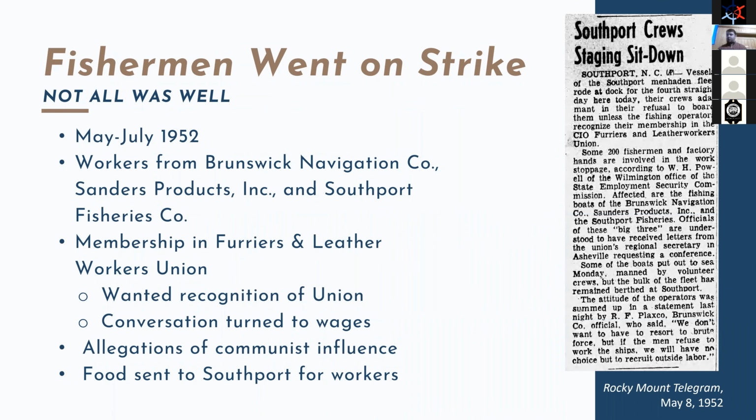So even though there's all this progress, all this innovation going on in the late 40s and throughout the 50s, things weren't all that great in Southport. You had a strike that took place for several months in 1952. Workers from all the factories decided to coordinate an effort and go on strike. Initially the issue was that the workers had joined the Furriers and Leather Workers Union, and all they wanted was recognition of their union. They weren't getting into wages or benefits or anything like that. It was just, we want the owners to recognize our union.